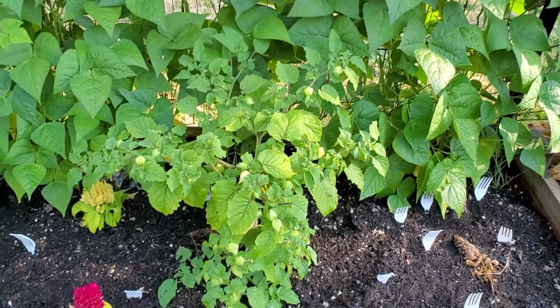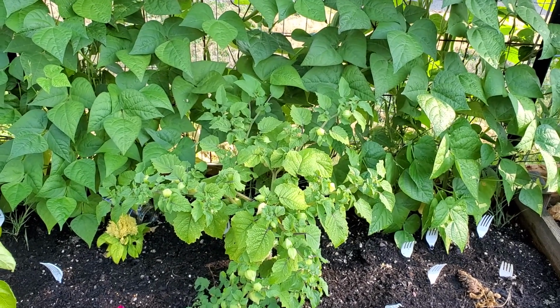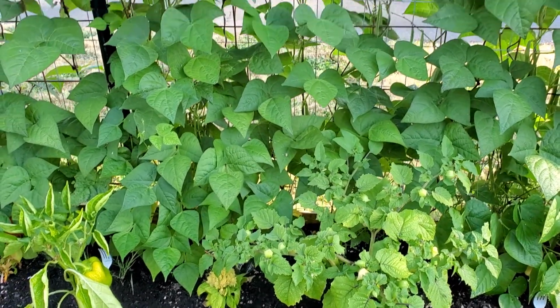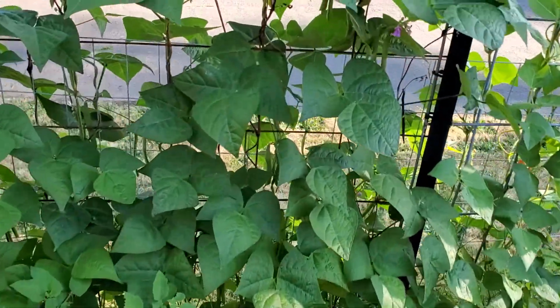My ground cherry. And when we get in the backyard, I'll show you something. There's clearly one of these, but it's back there. I think the squirrels or birds took some back.